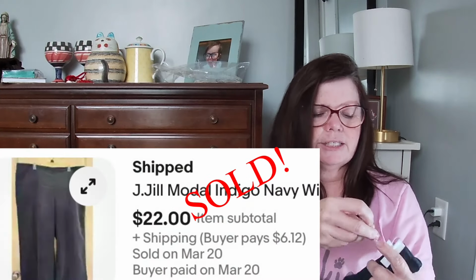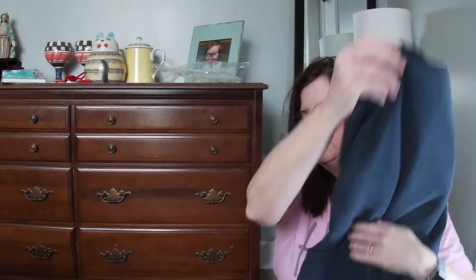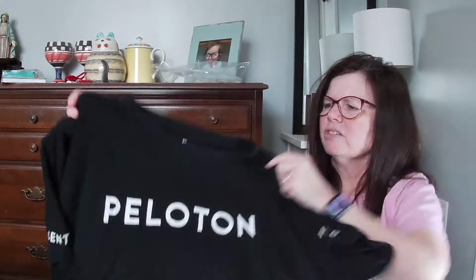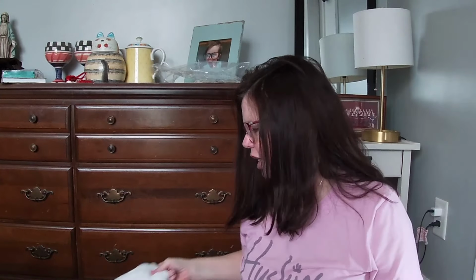Okay, she had a bunch of clothing that was all new with tags, and they were also all plus size. So these are navy blue capris, but they are in a size 3X and they originally retailed for $98. This I picked up just because Karen had told me, oh, Peloton clothes sell. So this was only $1 and it's new without tags. I don't know if it sells, but we shall give it a shot.